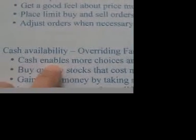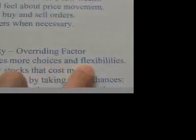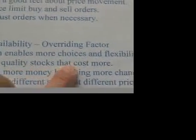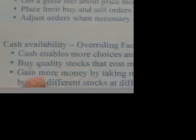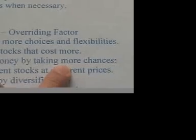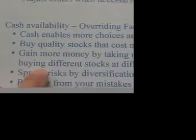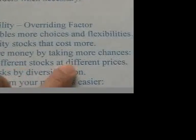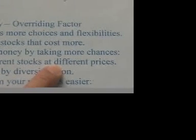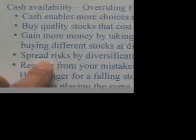Let me tell you all those things that cash can do. If you have enough cash, it enables you to have more choices and flexibility with your stock purchases. You can buy quality stocks that cost more money but are safer. You can also gain more money because you can take more chances. You can afford to do that. And how do you take chances? Very easy. You just buy different stocks at different prices. And if you play the short-term frequent trade, you buy them at different prices, chances are 1 or 2 will give you a 5% gain.